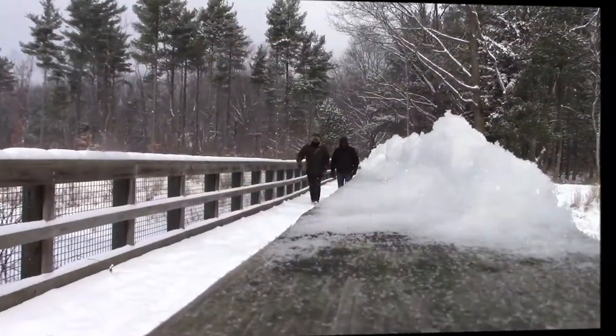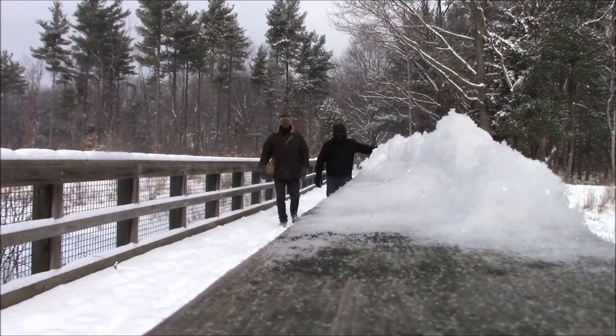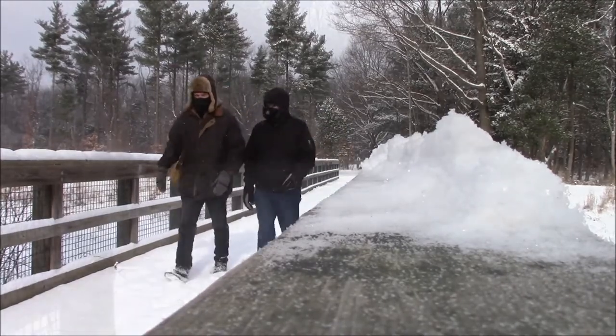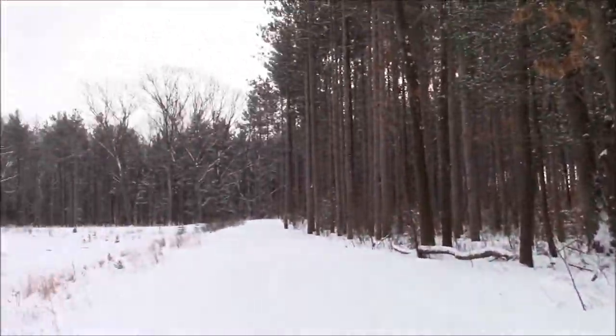Anyway, let's see what we can find out here other than just snow. I don't think I'll find many spiders. Well, which way do we go? I took the path less traveled.